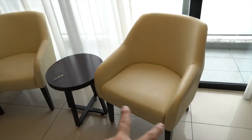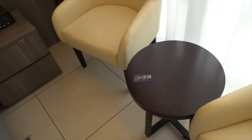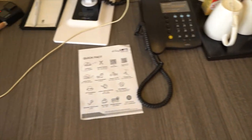And here you got two sofas, which are very nice, very soft, and a middle table for you. If you have tea or coffee, you can just put it there. Nice decoration, the curtains, and here you got a working desk. Actually, it's like a bar, but you can use it for your work.